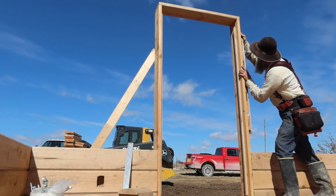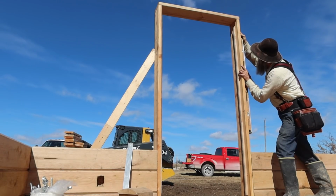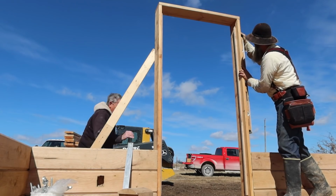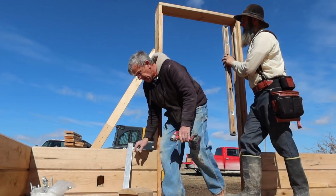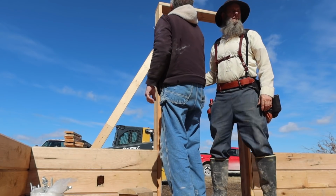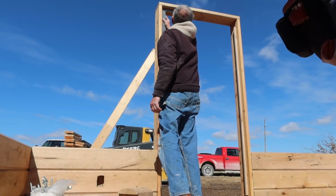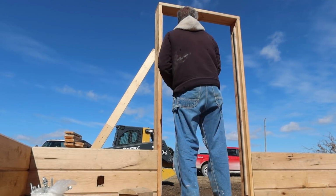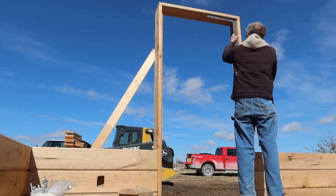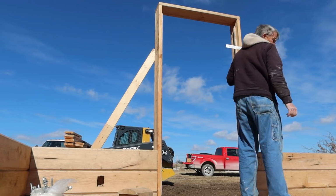I mean, that is dead on the money. You do good work there, Gary. Good work. Is that square? Nah. Your square's bent.